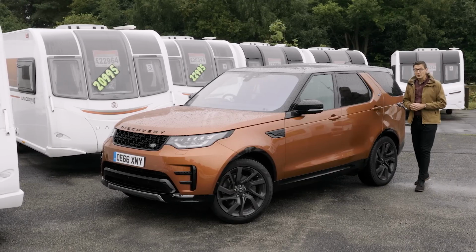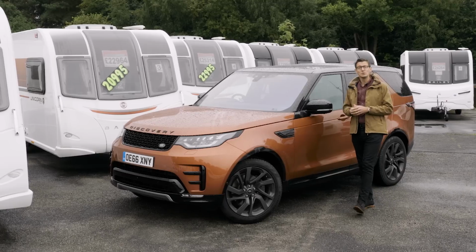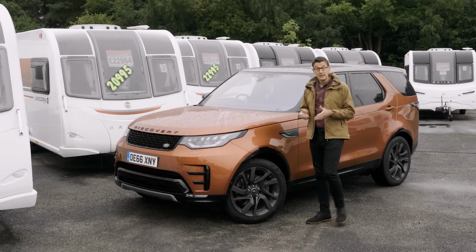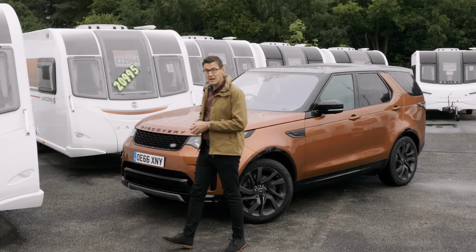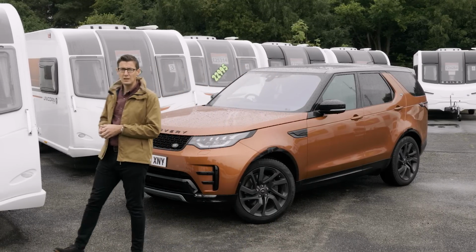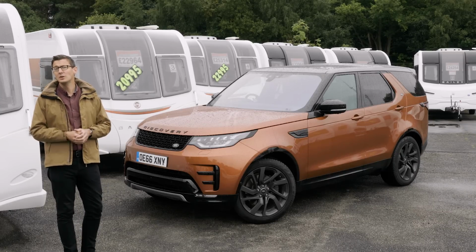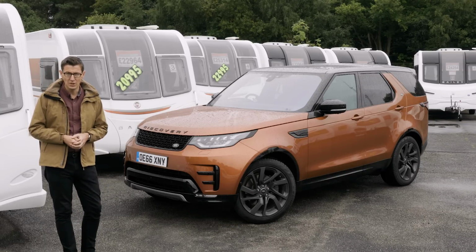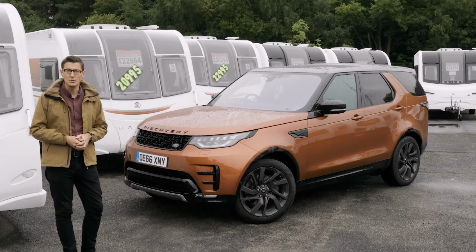If you're familiar with the Tow Car Awards, then you'll know that the new Land Rover Discovery is our overall champion for 2017. To earn that award, the car had to go through a whole host of tests carried out by experts from Practical Caravan, What Car and the Camping and Caravanning Club. A few months on, and we've now got the chance to spend more time with the car, with and without a caravan in tow, on the road and at the test track, to really get to know the Discovery better.